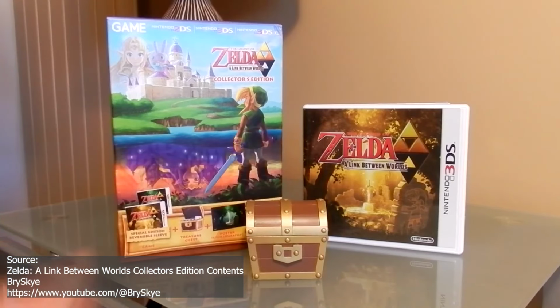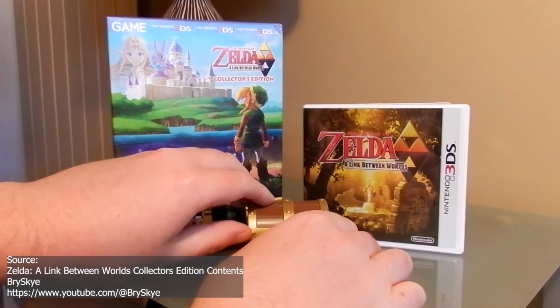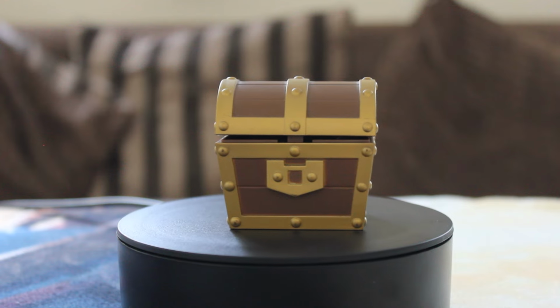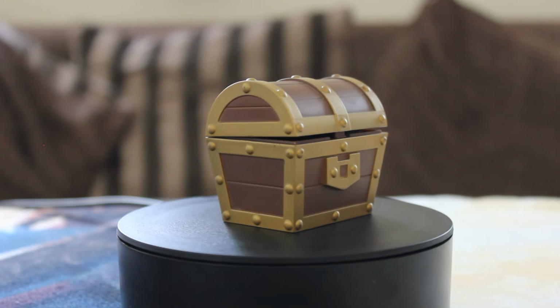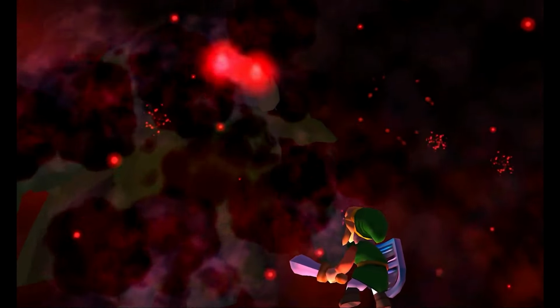Here in the UK, an exclusive collector's edition from Game was released that came with a poster, a code of A Link's Awakening for the 3DS, and this neat little Zelda-style treasure chest that stored 3DS cartridges. It even has the sound effect. Luckily, it also came as a pre-order bonus for regular copies as well, so I got my own treasure chest too. Beyond that though, there is no other version to speak of.